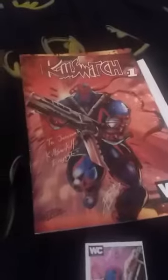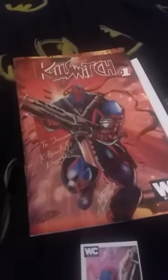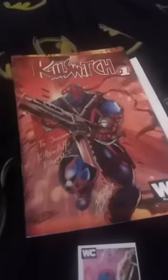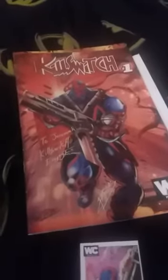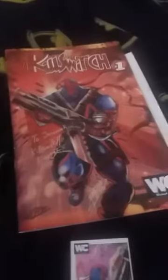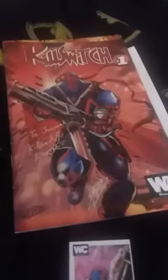Killswitch reminds me of Deathstroke and Deadpool, but he's a little bit more serious. He has those inappropriate jokes, okay? He has those dark puns, okay? So, yeah. But what's even better is he's not in a skin tight suit or anything. He's actually in full armor, and that's what's incredible about him.